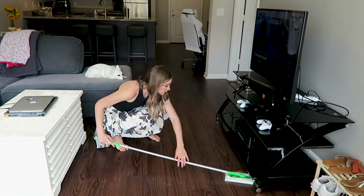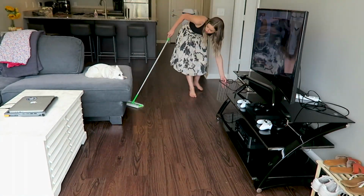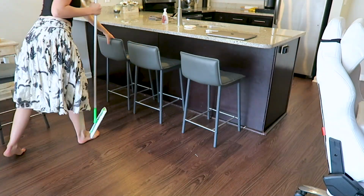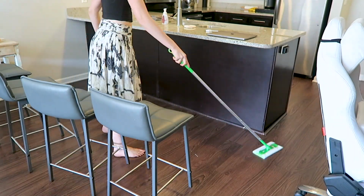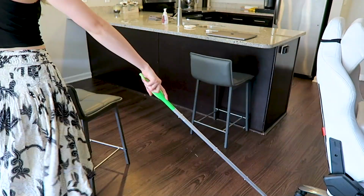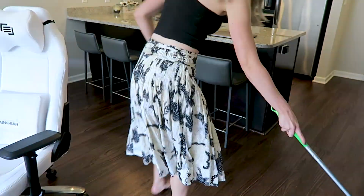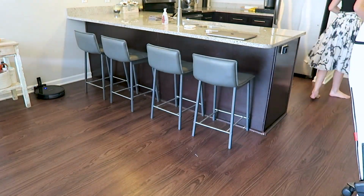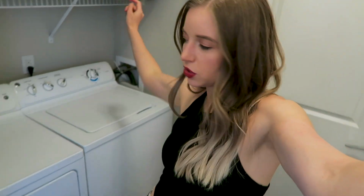That's all that means. My laundry still isn't done yet, so I broke out the Swiffer. I'm gonna clean my floors real quick while I wait. My laundry is done, so I'm just going to switch it real quick, and then I can take my doggies for a walk.